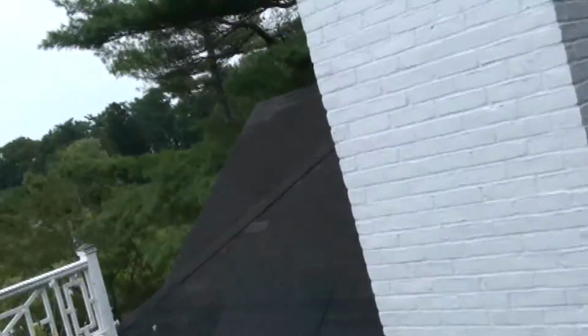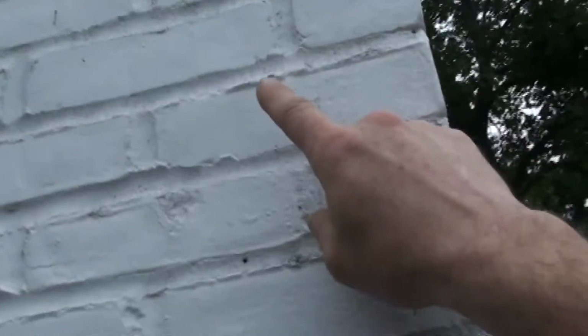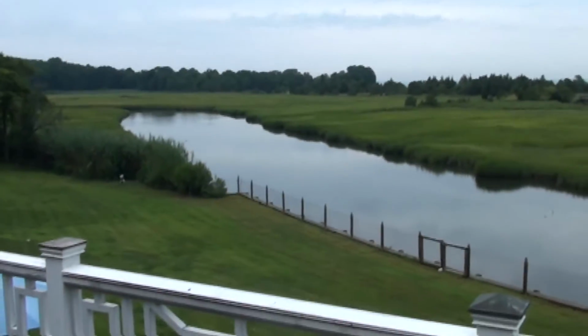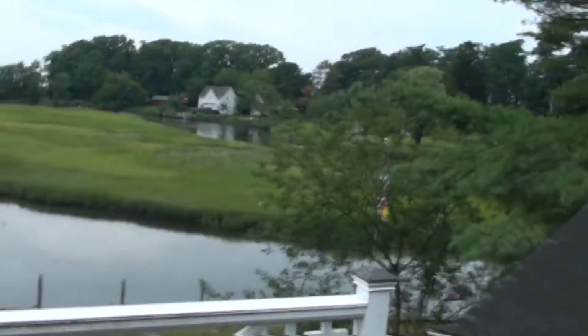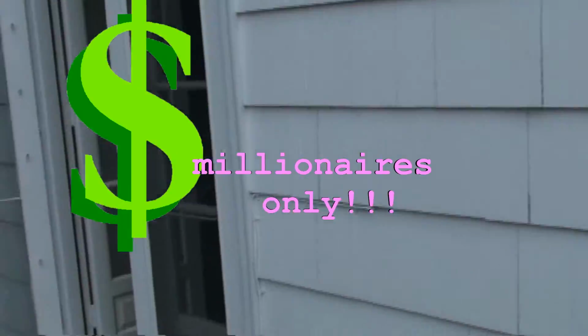And the homeowner wants it mounted on this chimney here. So that's where we're going to mount it. It's a very nice area here. Center Island on Long Island. This is Center Island. I think that's Billy Joel's house over there with his motorcycles and stuff.